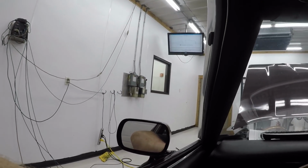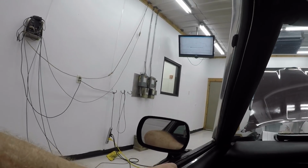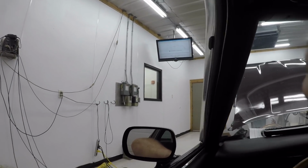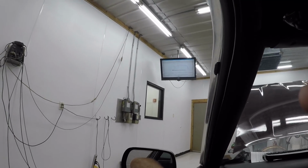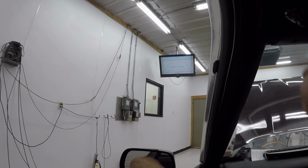So everything worked. The transmission is about ready to leave us. Real excited about that, that's going to be awesome. And let's see what goes on here. Then we may just make a cool down pull and call it a done deal.